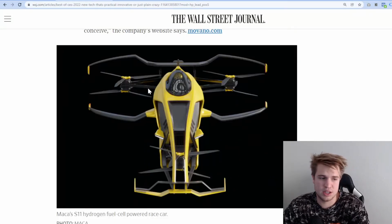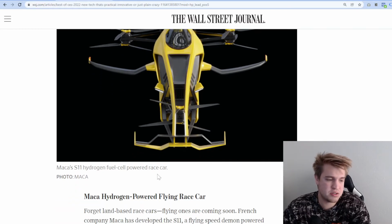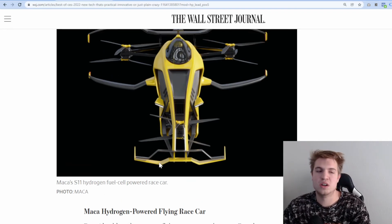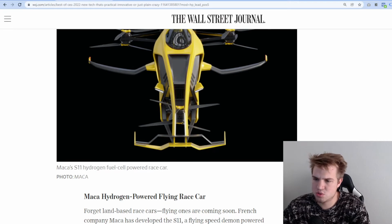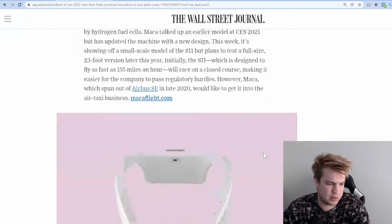This one is also really interesting. It's really hard to tell how big it is because of the picture. I don't know how big it will be. But it's a hydrogen fuel cell powered race car. It looks like it's some sort of helicopter, which will definitely be something extremely interesting to watch develop. And as soon as I see one of those flying around my neighborhood, I don't know what I'm going to do. That'll be absolutely insane.